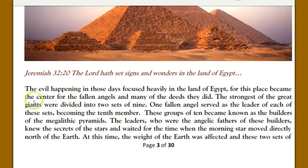Now here we have a Bible verse, Jeremiah 32:20. The Lord hath set signs and wonders in the land of Egypt. The evil happening in those days focused heavily in the land of Egypt, for this place became the center for the fallen angels and many of the deeds they did. The strongest of the great giants were divided into two sets of 9. One fallen angel served as the leader of each of these sets, becoming the 10th member. These groups of 10 became known as the builders of the megalithic pyramids.